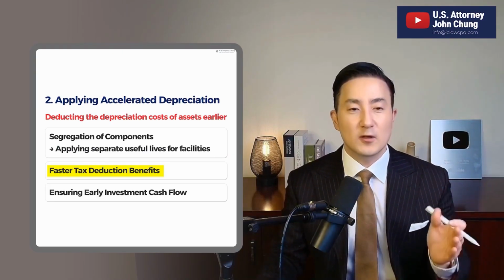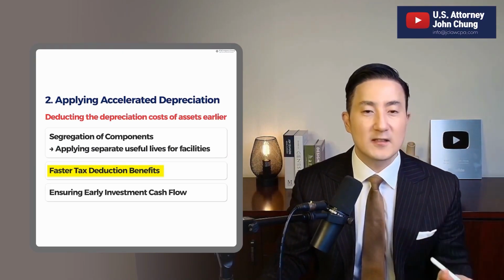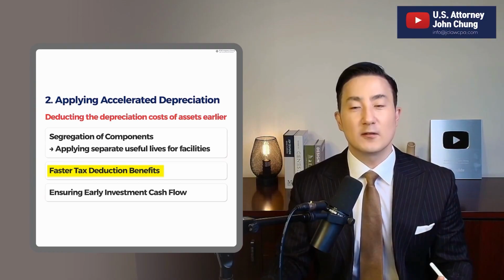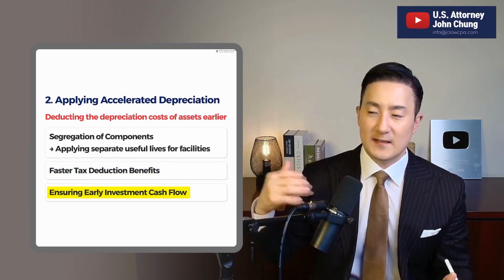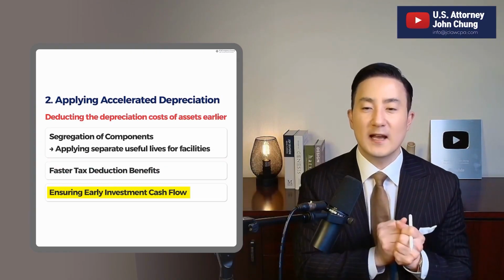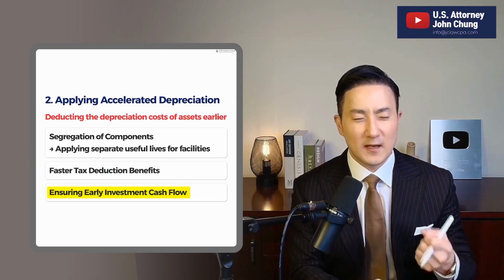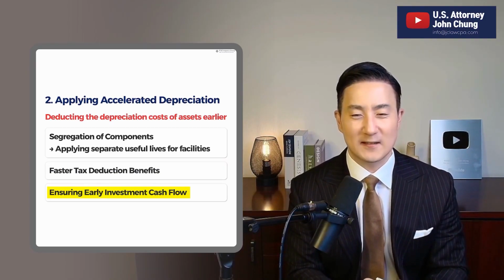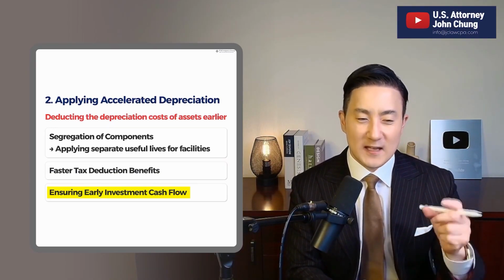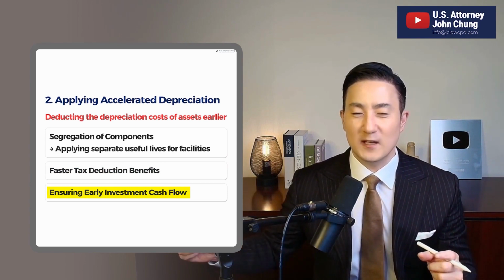In terms of cash flow, it naturally becomes advantageous in the first few years. Especially if the real estate value is high, by utilizing cost segregation, you can accelerate depreciation and make your cash flow more favorable. Sometimes there are people who say this. I've mentioned in other videos that this is not the case. While it's true that you're recognizing it earlier, it's not that you won't recognize it later.